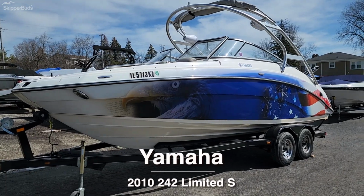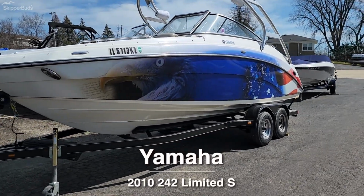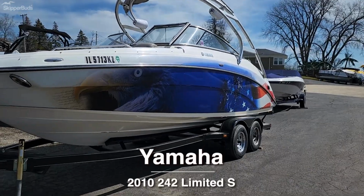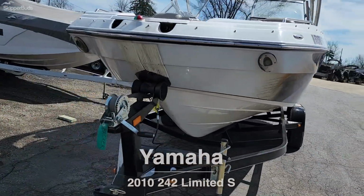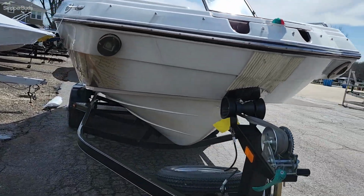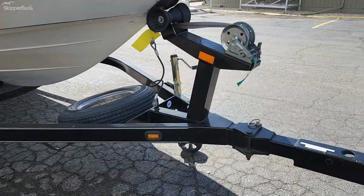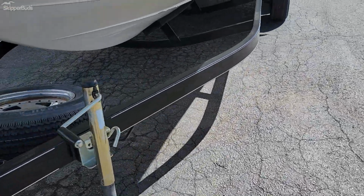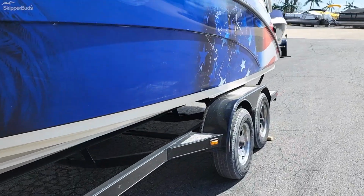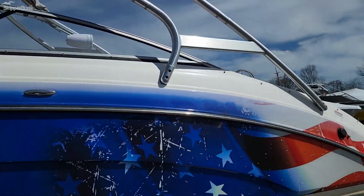Here we have a 2010 Yamaha 242 Limited. Does have a wrap on it. It's black and white underneath. Docking lights. Swing tongue trailer. Spare tire. It is tandem axle. Does have a tower on it.